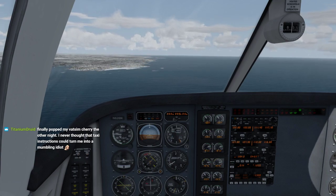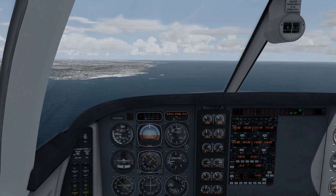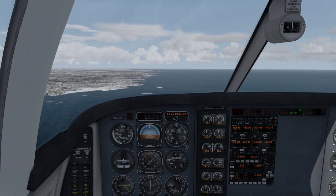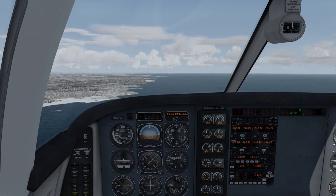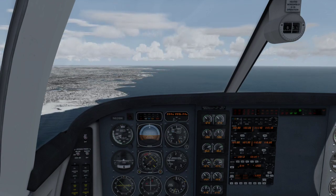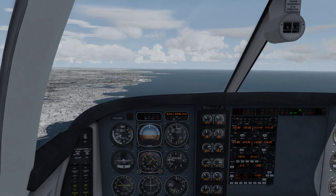All right, Titanium Druid got in there, got his hands dirty. "Never thought taxi instructions could turn me into a mumbling idiot." Yeah, I have the map up before I taxi, as you've seen. I rehearse where I think they're going to send us. And then I have either my scratch pad, or on the second screen I have something I'm typing into, because you would think taxiing would be the easy part. That's sometimes the trickiest. But good deal. You're going to go through that, and just keep in mind, the first 10,000 flights are your worst. Then you get a little bit better after that. I'm still waiting on that to happen for me, by the way.